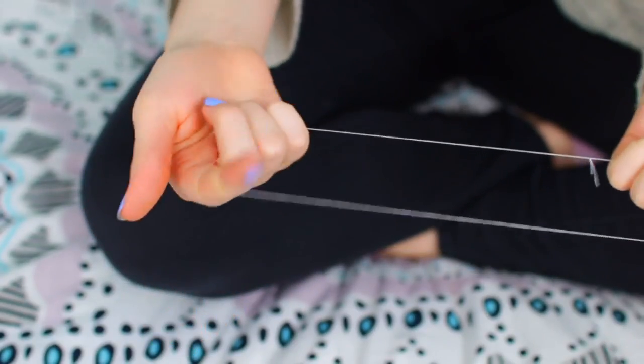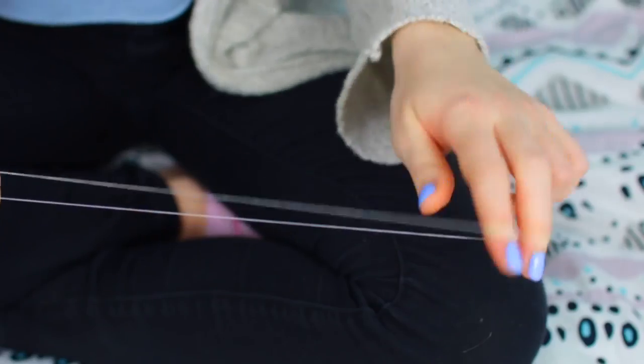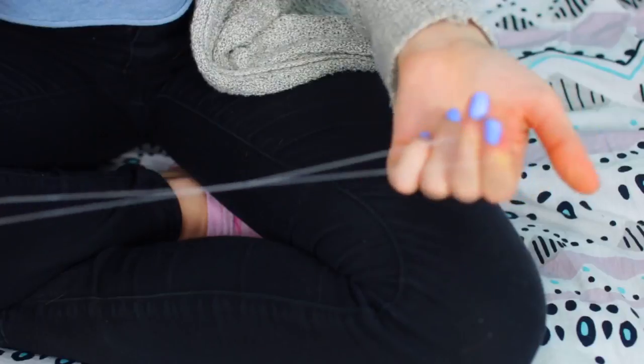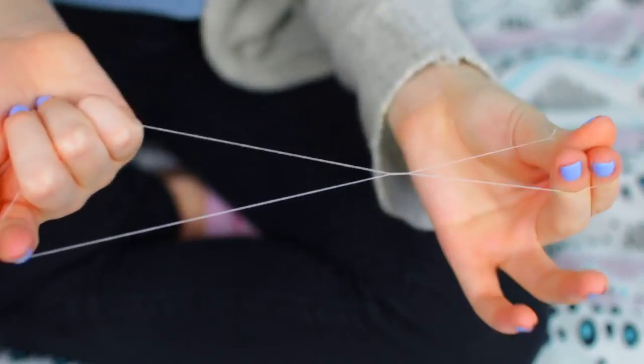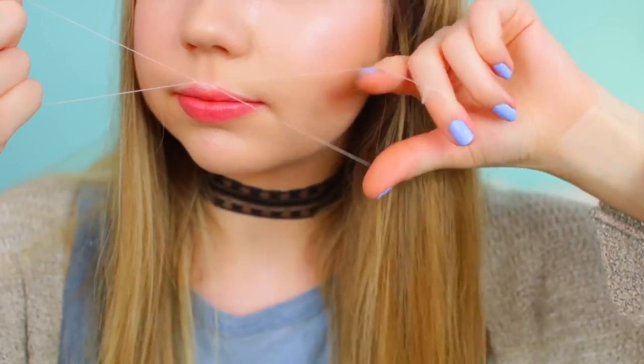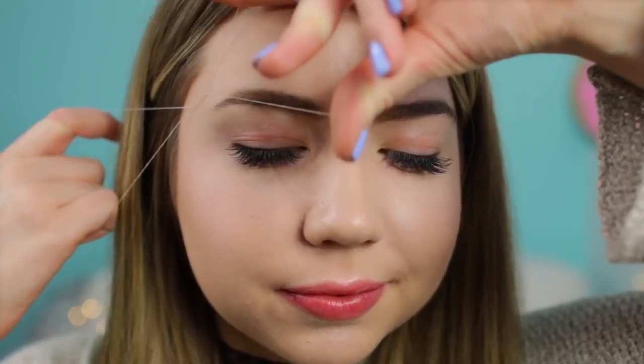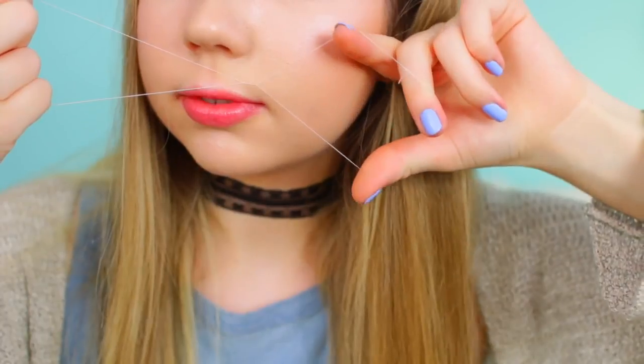And with the other hand, all you have to do is twist it so the center of the loop should be all twisted. And that's actually what's going to get the hairs. When you open and close your hands like that, the twisted part picks them up. It's kind of like plucking, except this gives you very precise lines. So it is amazing for shaping your eyebrows.